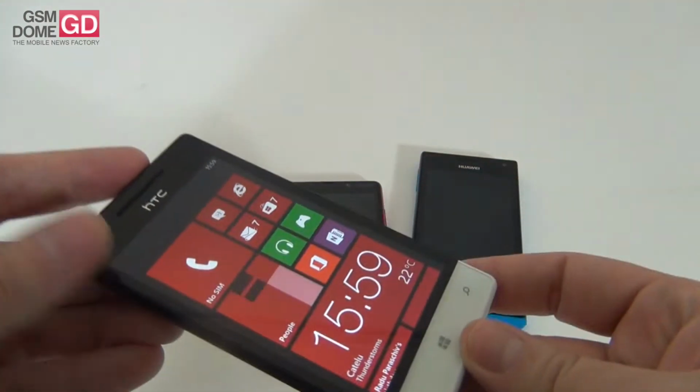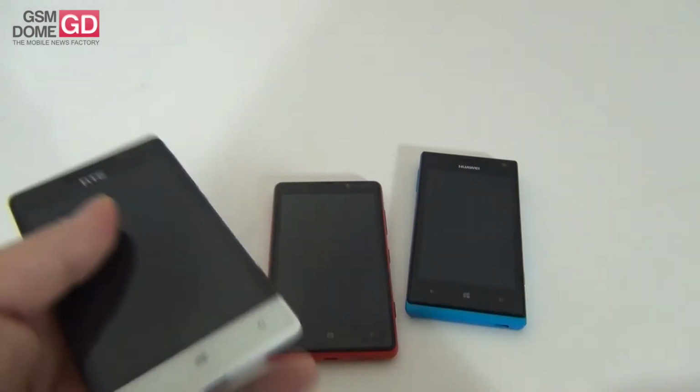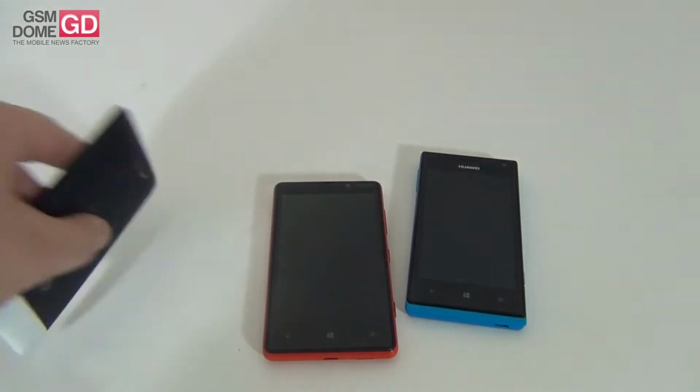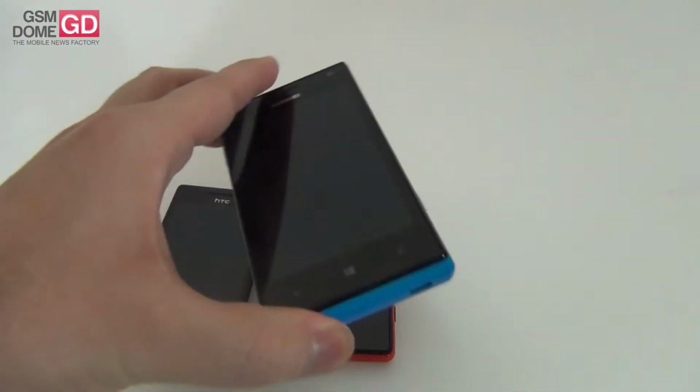Okay, the conclusion is that this is better than the Lumia, if you ask me, because it has a better bass, it has no distortion, and it's reasonably loud. And finally, the last guest, the Huawei.